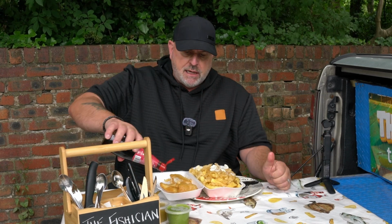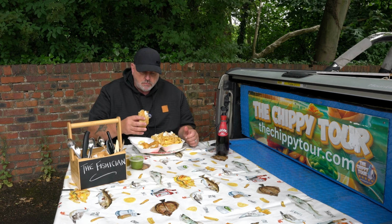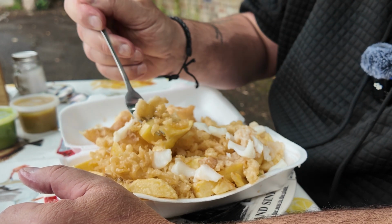I'm going to go for a bit more sarsens on here. I'm still not getting a lot of flavours from this, but there's plenty of chips. Let's go with these scraps a minute and the chips.